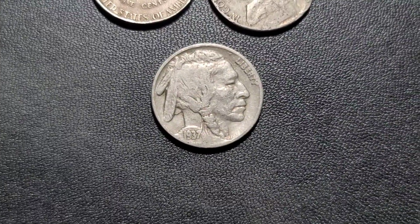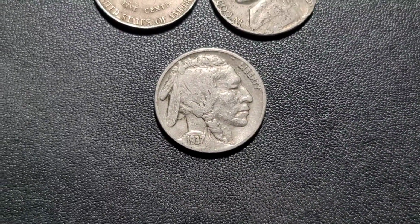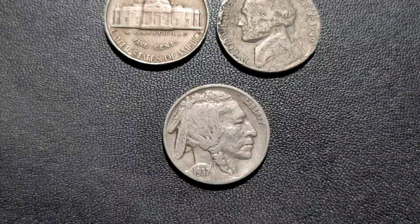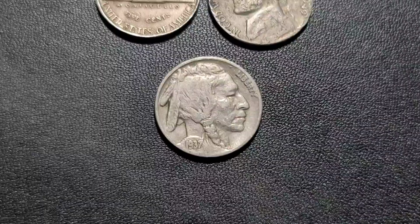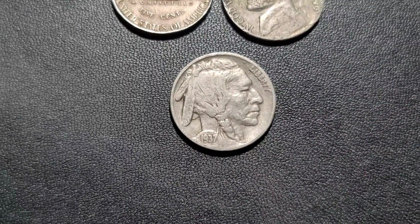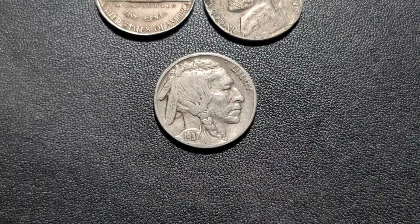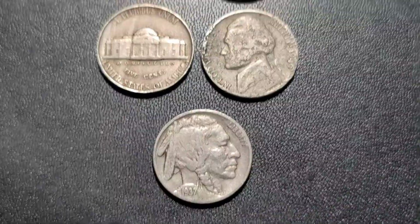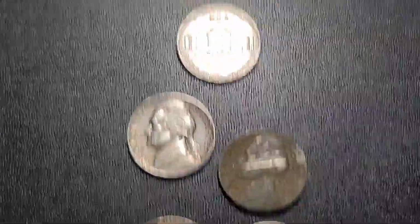And we finally got something. We got a Buffalo 1937 Philly. So no silver in this hunt. No 2024, but we did get a 2009. We had a buffalo. So that's pretty cool. We did get the 51S, 2 of those, so that's pretty sweet. Let me get the better finds together.